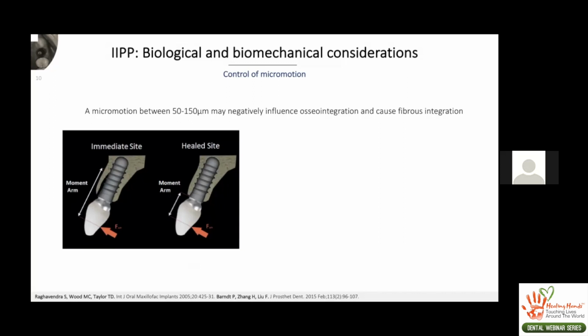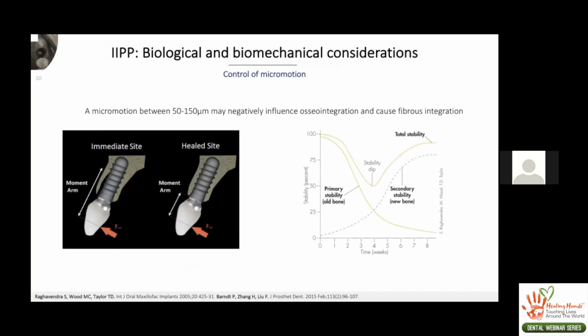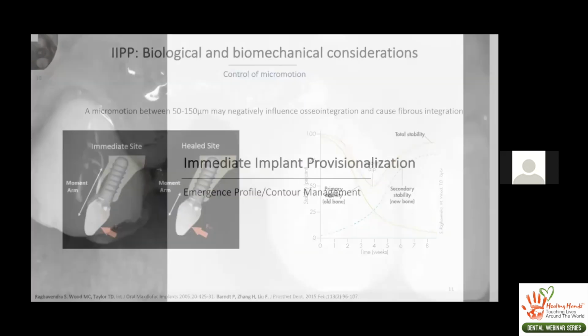That is because the mechanical leverage, or the moment arm, as you can see on the left side, that can create micromotion is much greater in an immediate implant with immediate provisional scenario rather than a delayed placement with immediate provisionalization scenario. And of course, this is to be considered in the context that even if we have good primary stability on the day of implant placement and provisionalization, it is well known that old bone remodels to new bone around the implant, right? Or the primary stability changes to secondary stability. And between this, there is a stability dip, which can make an implant more prone to failure under excessive occlusal demands.